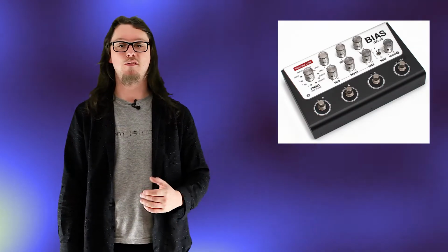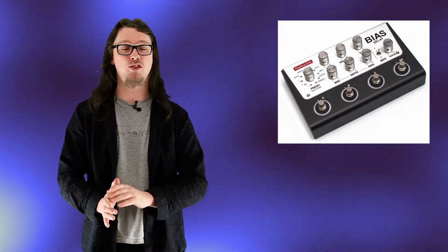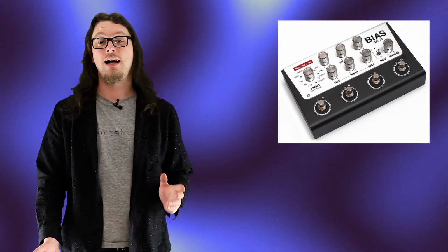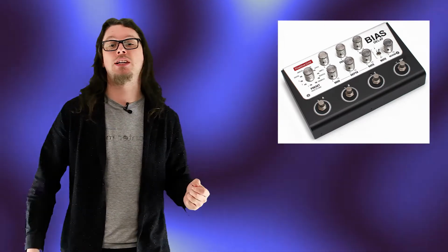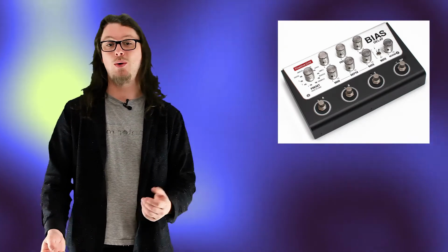mic or interface. Positive Grid, makers of Bias Effects and Bias Pedal, have now released the hardware pedal Bias Delay. They call it the first cross-platform hardware delay pedal, in fact. It has all the usual suspects: digital delay, tape, space echo, reverse, ping pong and such, but it can all be controlled from Mac or PC via USB, and also iPads and iPhones via Bluetooth.